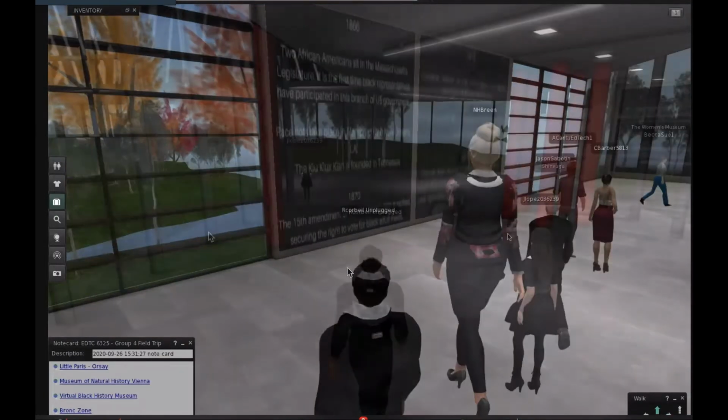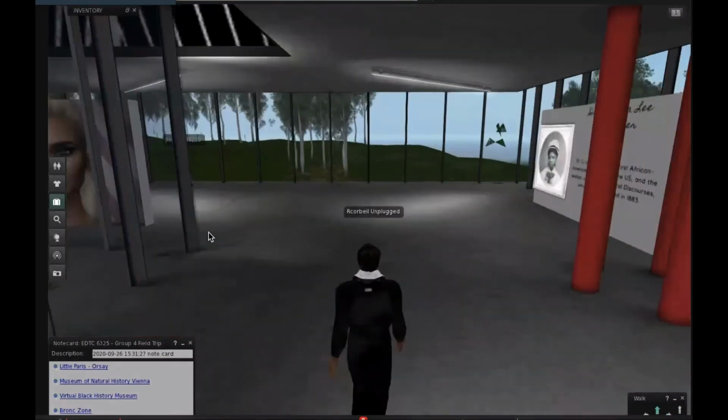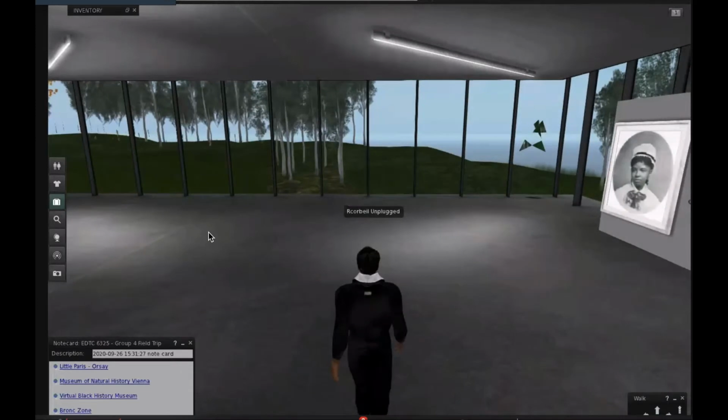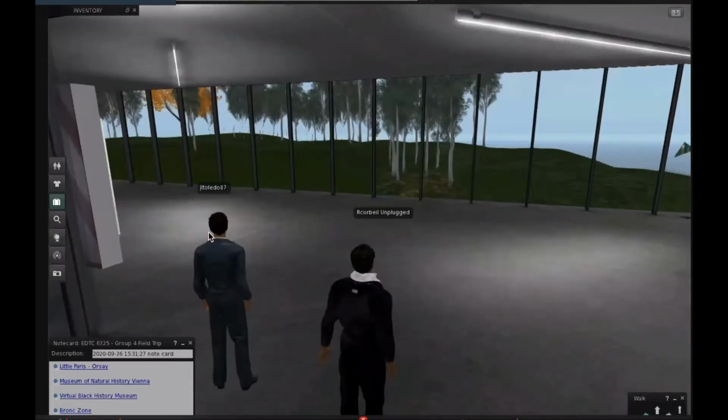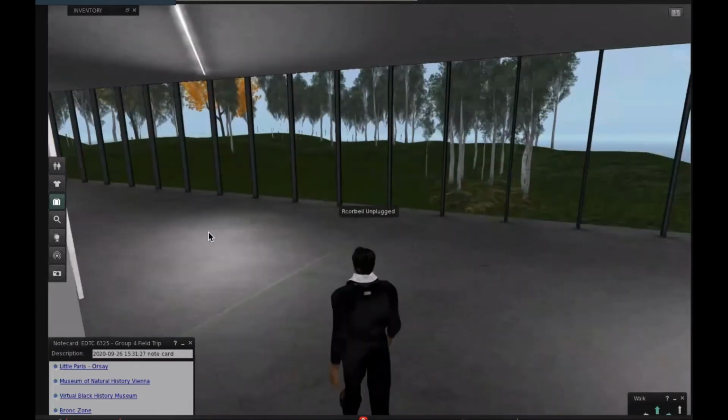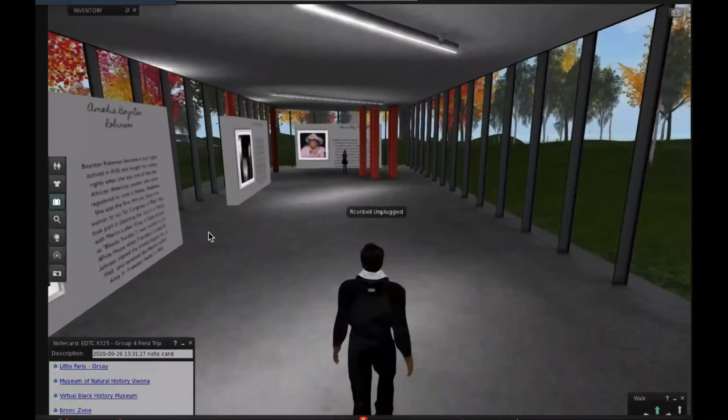Malcolm X. The second building provides different biographies of notable African American women. The third building has couches and games as a place to relax and provide an opportunity to discuss the museum's exhibits.